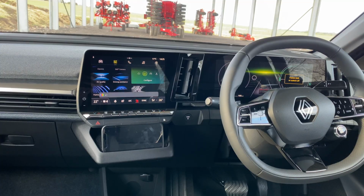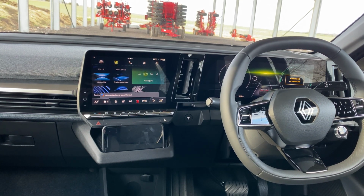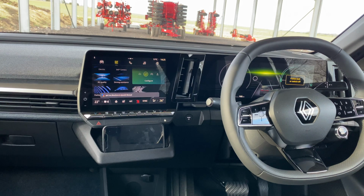Get me directions to Ipswich Renault. John Banks Renault Ipswich is 29 minutes from your location by car in light traffic.